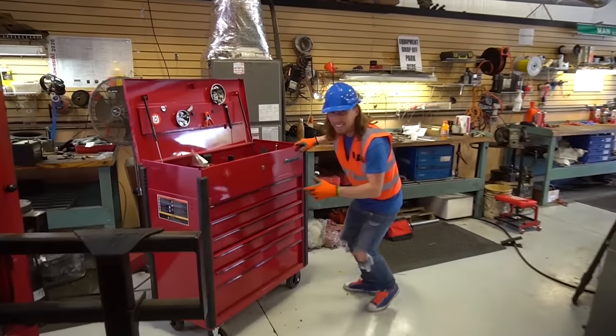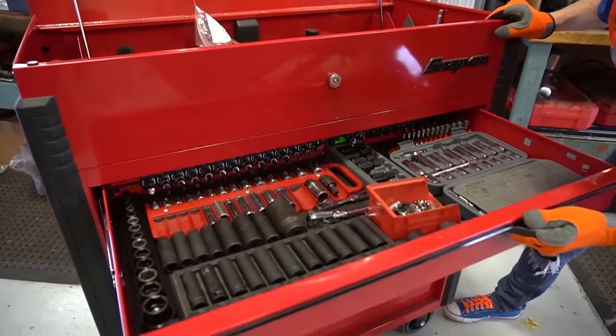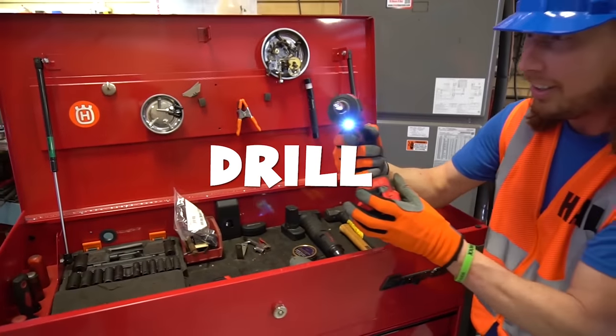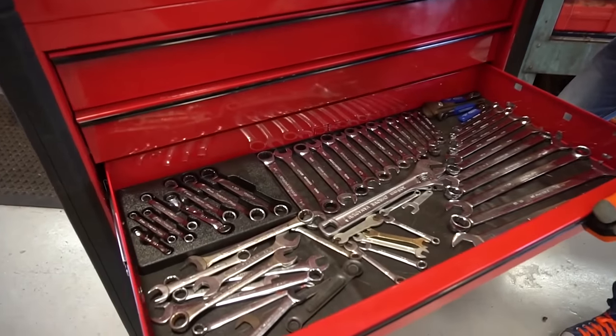Oh, check out this red toolbox. It's got all these really cool tools in it. He's even got drills in here. So many cool tools. Oh, look at all those wrenches.